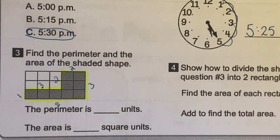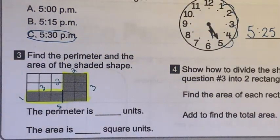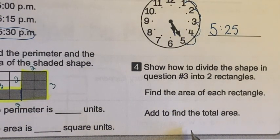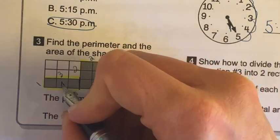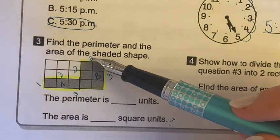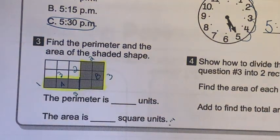Number 4, show how to divide the shape in question 3 into 2 rectangles. Now, right here, I just divided it into 2 rectangles, okay? Now it's asking you to find the area of each rectangle and the total area. Here's a hint. You already figured out the total area. So I want you to figure out the area of each rectangle. We'll call this one A and this one B. They're just asking for the area, and you could just do length times width, so 3 times 2 and 1 times 3, and that'll give you the area.